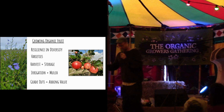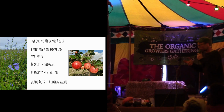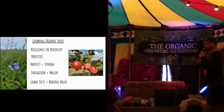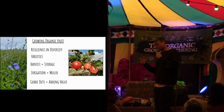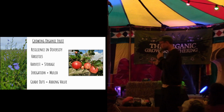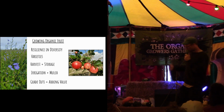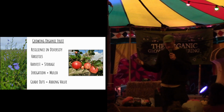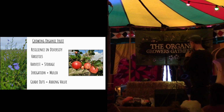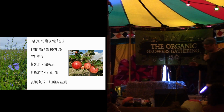And so resilience and diversity in terms of where you're growing, but also resilience and diversity when it comes to the varieties that you're growing and the types of fruit that you're growing. Particularly at the moment, we're in this erratic weather pattern, and we don't know what the spring will bring, what the summer will bring, or the autumn. So having as many different crops as possible, within reason.